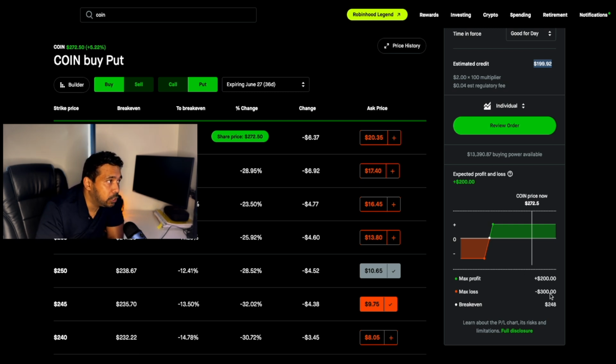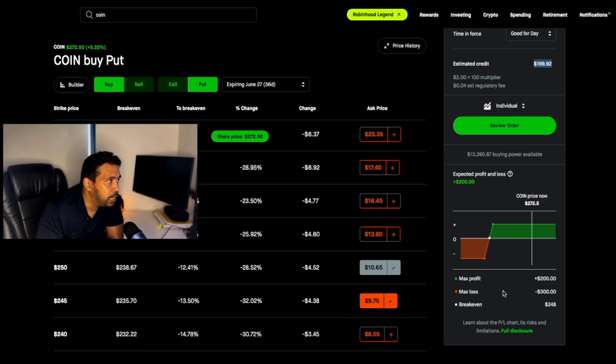When the market opens, you may be able to fill this for 250 as well, right? So that depends. Once you select that and verify that everything is fine, you're gonna review the order and submit, right? So that's the put credit spread.